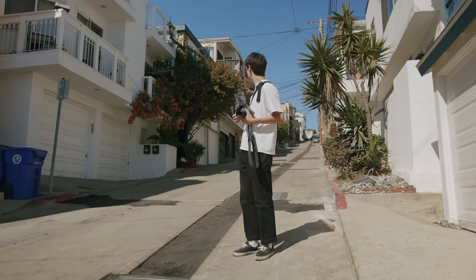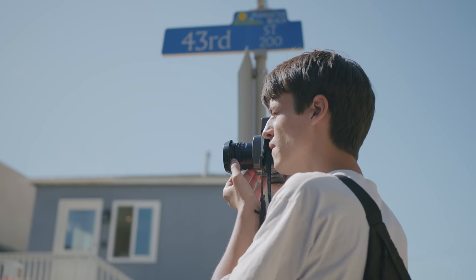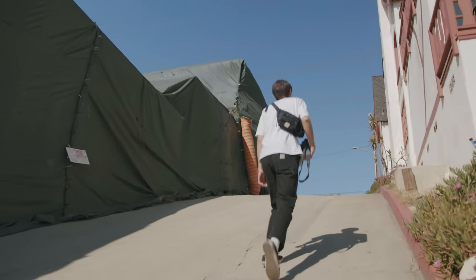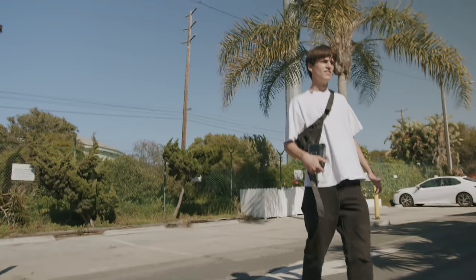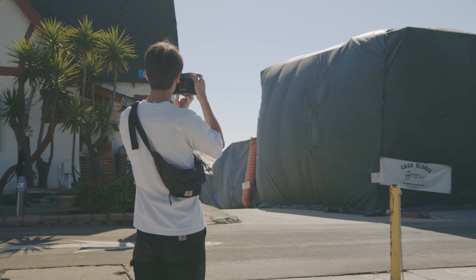Perfect day for this. We started off the day by walking around some of the residential neighborhoods of Manhattan Beach. These neighborhoods really surprised me. It just wasn't really what I expected to see. I was really surprised by the hilly landscape. It kind of reminded me a little bit of San Francisco, and it was really fun to just walk around and explore these neighborhoods.